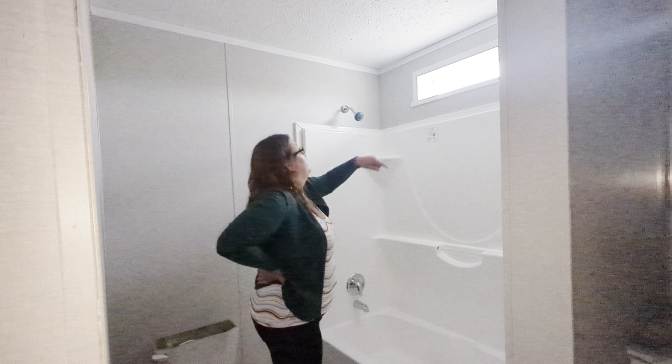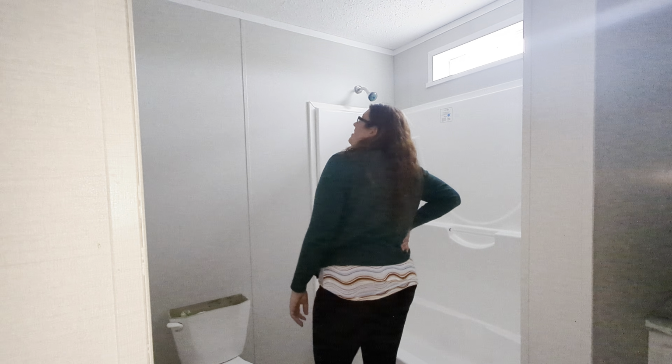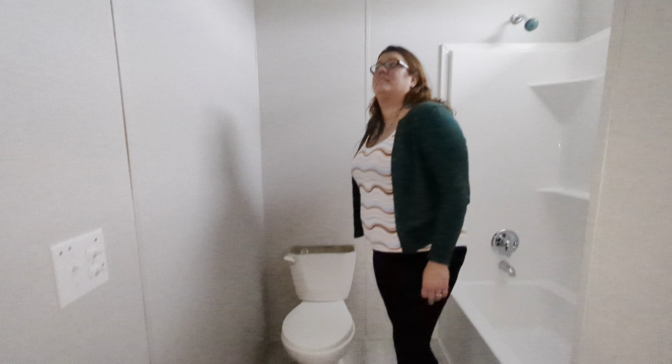In here in the bathroom, I love this bathroom and the way it turned out. Well, she added the window here, right? Yep. I like it. Really let some natural sun in here.